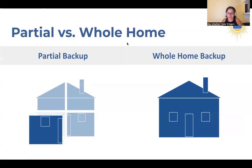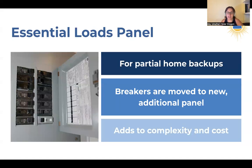Now, as I said, you have to temper your expectations about how long a battery can last. What a lot of people choose to do is backing up your entire home for a meaningful amount of time can be very cost prohibitive and very, very expensive. So instead, they choose to do a partial backup where they choose just specific outlets or areas to send power to. This is done by the creation of an essential loads panel where breakers are physically moved to an additional new panel. This does add complexity and cost, but can lead to you having power for a longer period of time in the event of an outage.